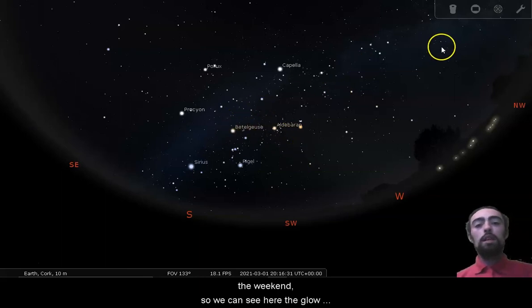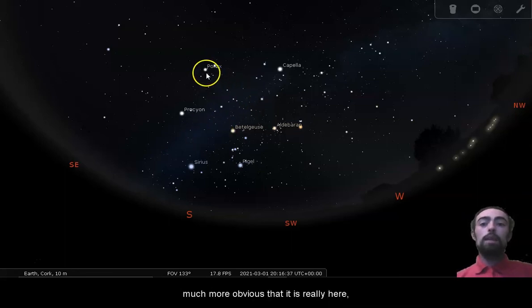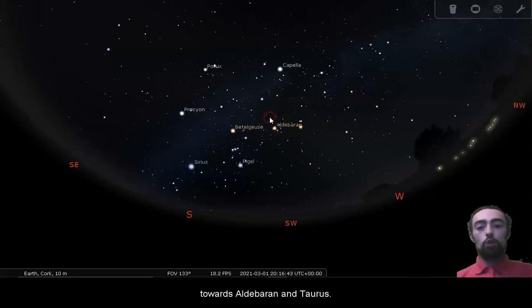So we can see here the glow of the Milky Way becomes much, much brighter, and it's much more obvious that it is really here between the end of Gemini and the top of Orion. Not so much of the glow is visible as we come over to Aldebaran and Taurus.